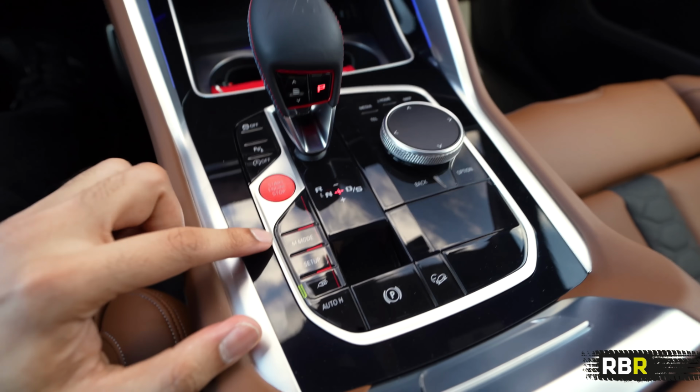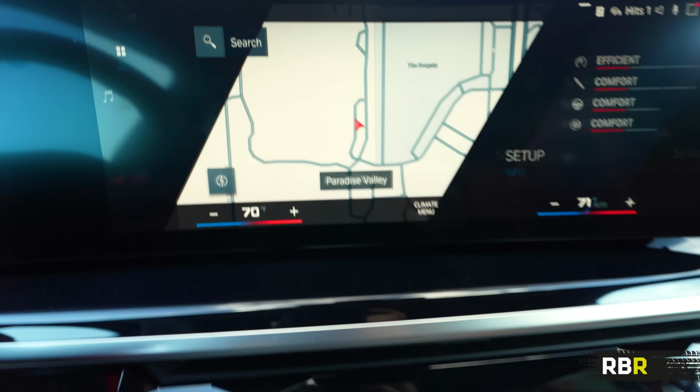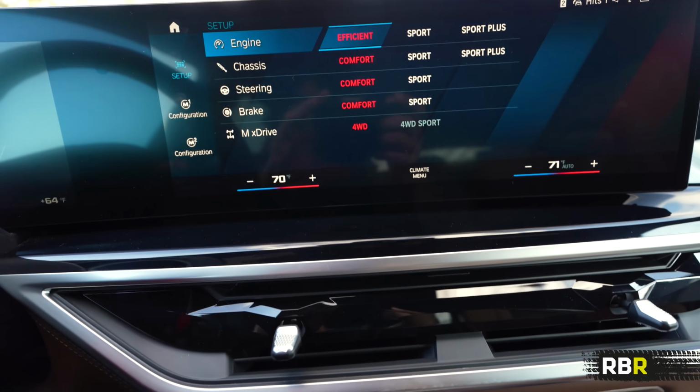Then of course you've got your setup screen and your M mode screen, as I showed you. Setup takes you into your M setup screen, and you can configure your driving modes as per M1 and M2. You're used to all of that.